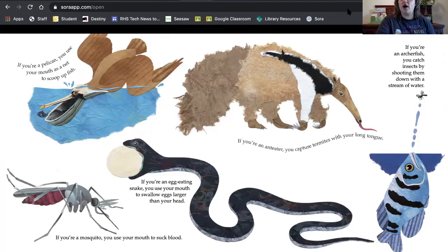If you're an archer fish, you catch insects by shooting them down with a stream of water. If you're an egg-eating snake, use your mouth to swallow eggs larger than your head. If you're a mosquito, you use your mouth to suck blood.